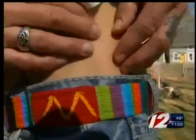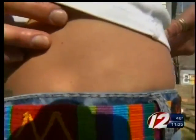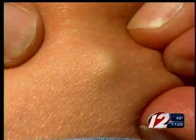This is where the tube is, and it's about maybe 1.5 inches, 2 inches, and I'm not sure how far it goes back. If it goes back to my spine, it did go back to my spine. I'm not sure if they took all of it out or a piece of it out.